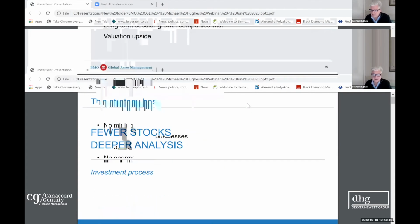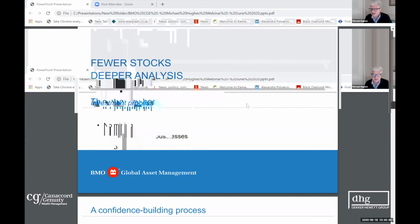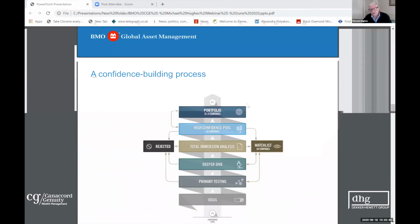It also means, of course, that if you do have Canadian equities in your portfolio, this portfolio is very different. It's a diversification. It brings something different to your portfolio. And so it has a genuine benefit as a diversification in the equities that you might be holding overall.